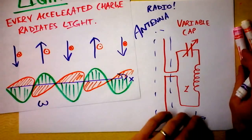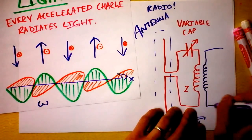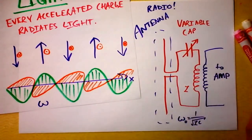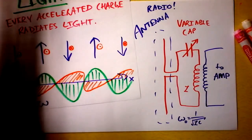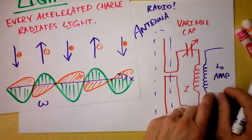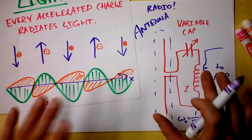I probably also want to hook this up to another solenoid. There we go. And this is going to be going to the amplifier. This is similar to my electric guitar pickup coil communications. Now, instead of sending a signal from all kinds of complicated stuff to an amplifier, we're just gonna take a signal from this little circuit connected to an antenna to the amplifier, and we have been able to communicate across a great distance.